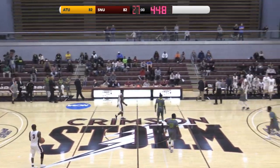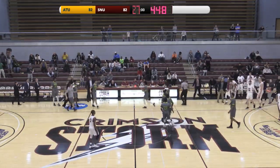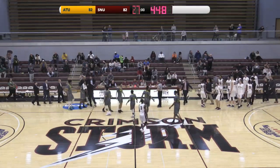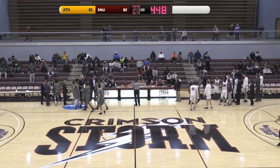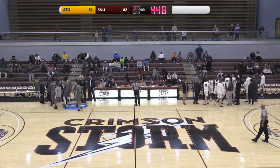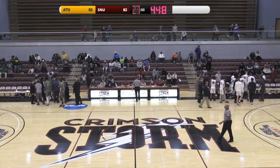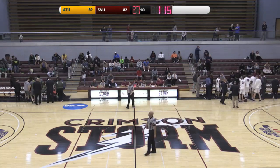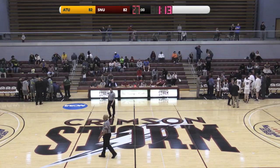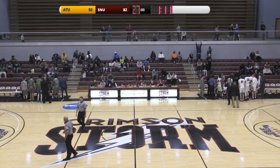Timeout SNU. 45 seconds to go, and we are tied at 82 after the deep three-pointer from R.J. Glasper. He had Jeremy Grace open across court. Decided to take it himself, and he puts it in for a tie game. We'll be right back with the finish of this one after this.